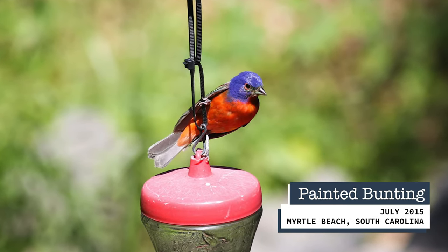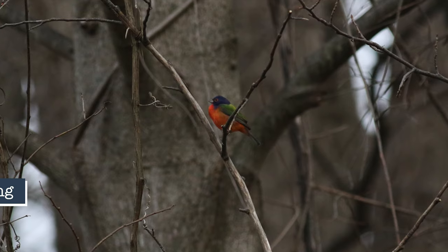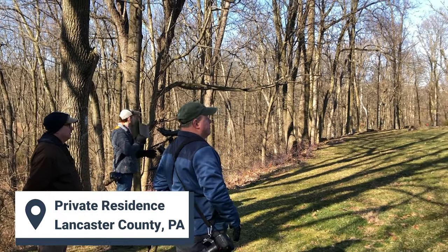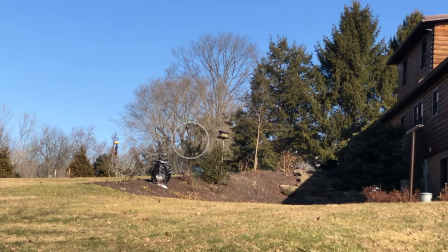Painted buntings are a species that frankly need no introduction. Just look at them. This is a bird from the southern United States that I've been lucky enough to see in Pennsylvania before. One has been visiting a feeder at someone's house in Lancaster County, so we're dropping by in hopes of adding this on my quest for 2020.